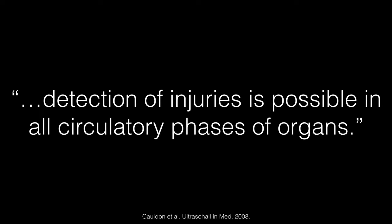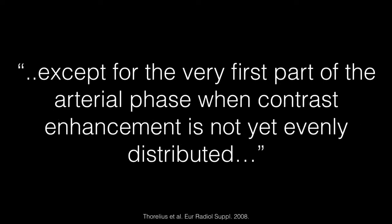So pretty easy to use, fairly common, and recommended in Europe and used across everywhere but the U.S. because we were a little late to adoption because of some FDA regulations. So except in the very early phases where you have a little bit of change and that initial enhancement, you should be able to see injuries, right?